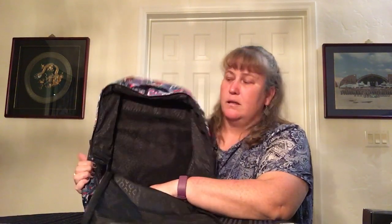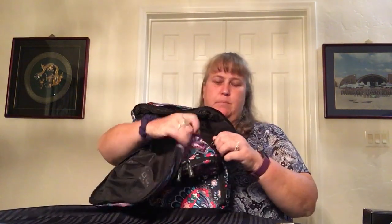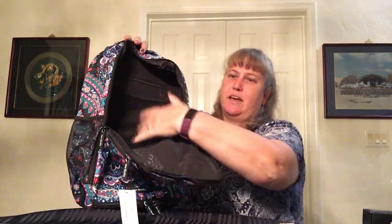So if I was using this for a school bag, I would not use the bottom compartment and I wouldn't zip it all the way down. I would zip it part way and then just access into it like that. That's just me. I do not think this is the best school bag because it's not going to stand up if you zip it too far down. I don't know. It would hold a lot.